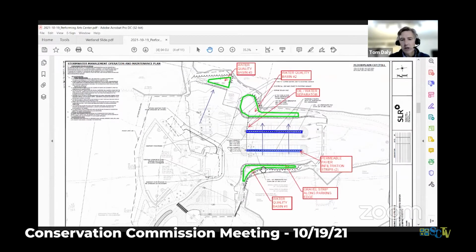Then what we did was we had three water quality basins. These basins will be designed in a way that the water sheet flows into there. So flanking each one of those will have a gravel strip to slow down the water and promote additional infiltration along the edge of the pavement. And then they go into these basins.